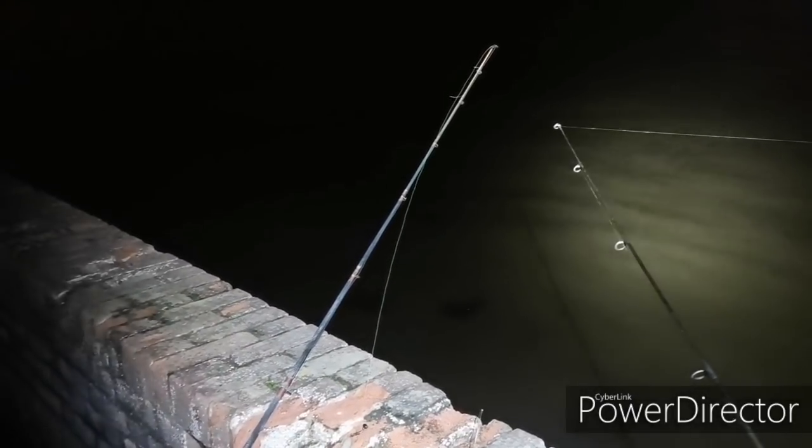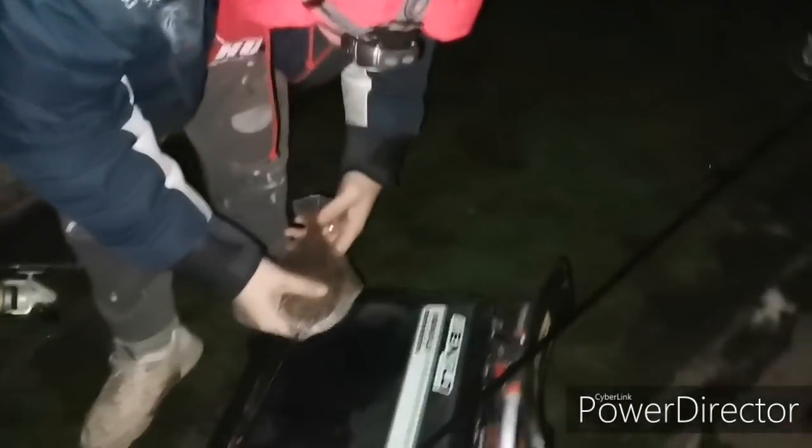Well, I'm going to get the other rod back out because literally you saw that bass and then Mike just hooked into that other monster. Well, it's all kicking off here, but we need to see a flounder, guys, in a bit.